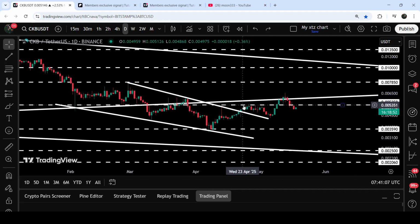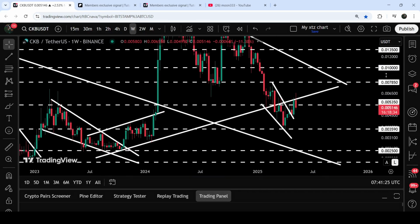But before that, we will need to break out this long-term resistance of $0.00535 and this uptrend line resistance as well. And I'm expecting that as soon as the price line hits the target for the breakout from the wedge, then soon it can also hit this long-term downtrend line resistance as well. That is in fact the resistance of a big falling wedge pattern on the 7-day time frame chart.